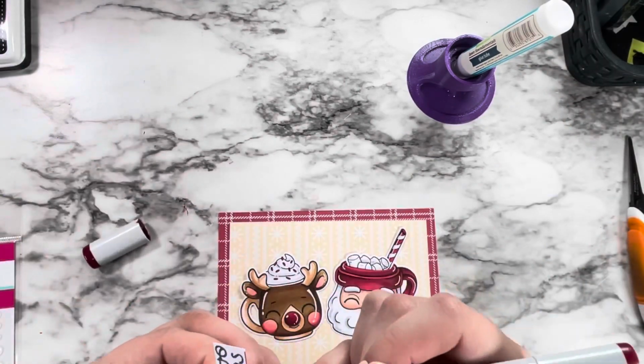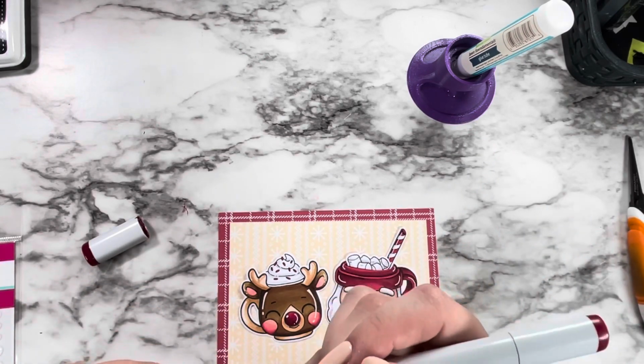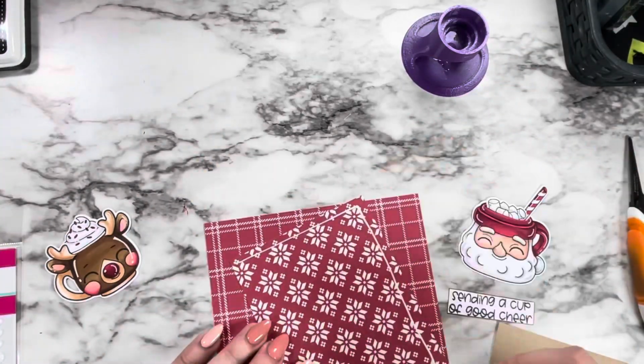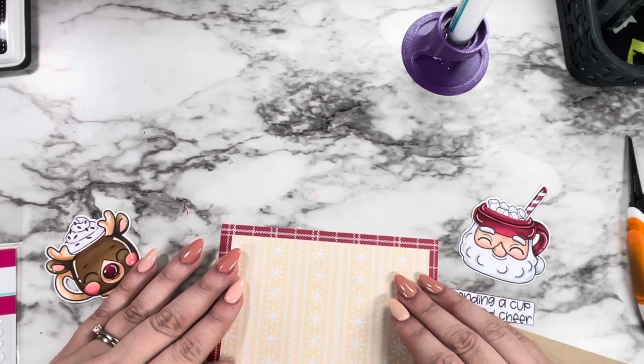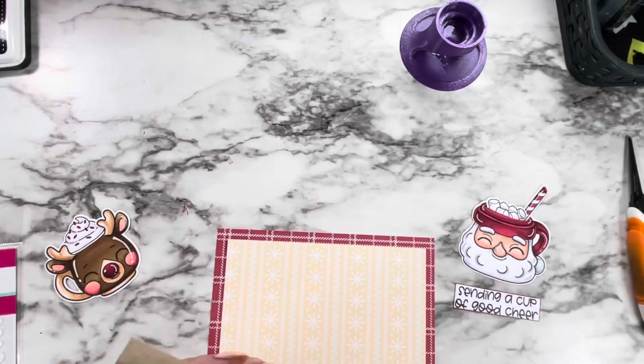I trimmed down my sentiment into a little rectangle just right around the words which say "sending a cup of good cheer," and I decided that it wasn't really standing out enough, so I took one of my red Copic markers and just used the side of it to edge and make a little border all the way around. And then it was time to start assembling the card.